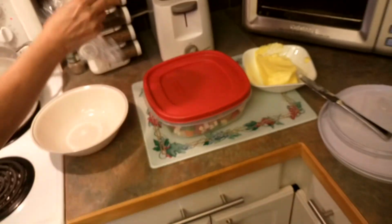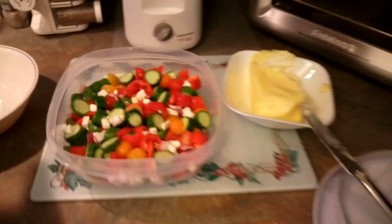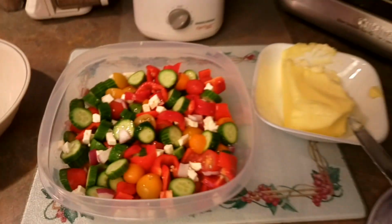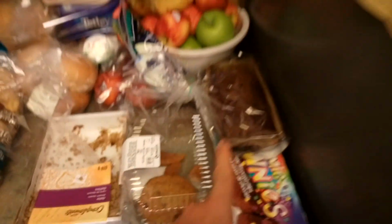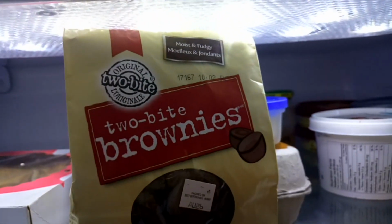And we've got a salad over here. Salad with every meal so far. It's great. It's like a Greek salad. And then we got banana bread, some cookies. I bought some original 2-bite brownies. Are they good?